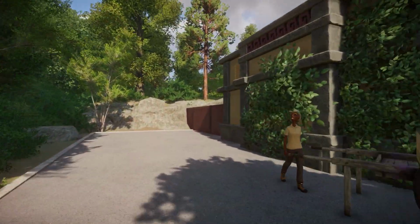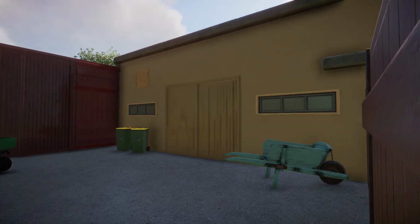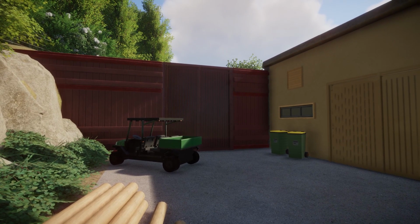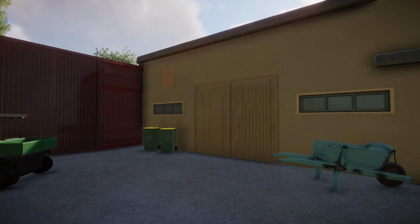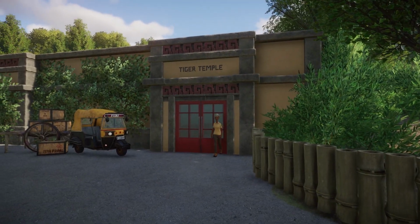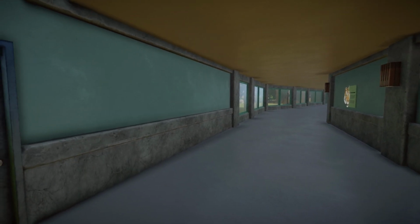In the back, we have the backstage. I haven't built the interior of the backstage. It's only this little area. Through the red gate is the tigers. Don't go in there, that's dangerous. And into the yellow gate would be the night house for the tigers. The guests, though, would walk in through this door into the viewing area for the tigers.